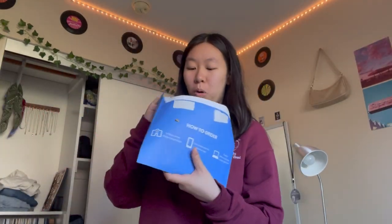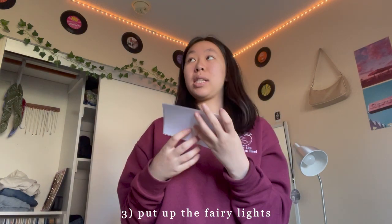In my big Walmart pack, I got a bunch of new prints like these, and then I'm gonna cut each of them in the middle and then put them in place of the fairy light stuff that I have up now. That's first thing. Second thing, let me take you to my desk.